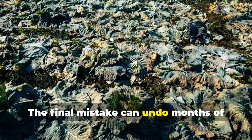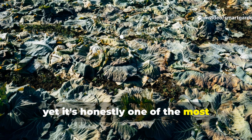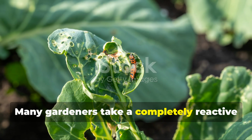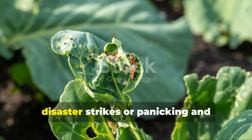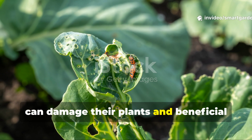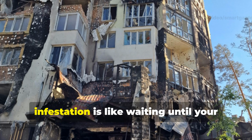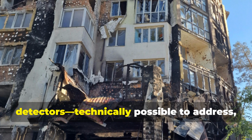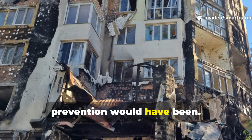The final mistake can undo months of careful gardening work in just a few days, yet it's honestly one of the most commonly overlooked aspects of vegetable growing. Many gardeners take a completely reactive approach to pest management, either ignoring the issue entirely until disaster strikes or panicking and overreacting with harsh treatments that can damage their plants and beneficial insects alike. Waiting until you have a full-blown pest infestation is like waiting until your house is on fire to install smoke detectors. Technically possible to address, but way more difficult and expensive than prevention would have been.